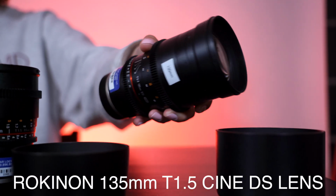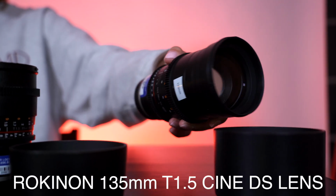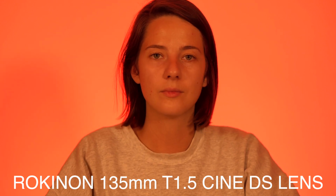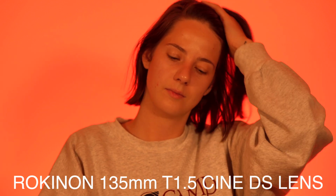We got a 135, which is going to be a really tight shot, really extreme closer. It's great for photography, this lens. This is going to be nice for some of the shots where I really want to get from a far distance and create that extreme close-up feel on Michael's face.